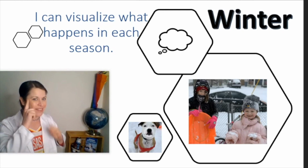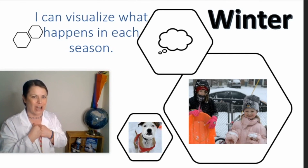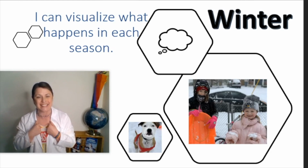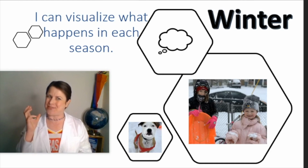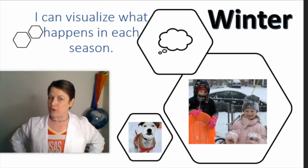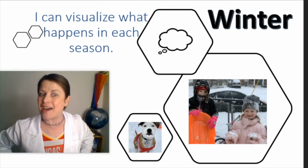I thought about my dog Bonnie. There she is. Bonnie's in her dog sweater because she's in the snow. And look, there's Miss Schumacher's junior scientists, Lillian and Juniper. Juniper's about ready to throw a snowball, and Lillian's ready to go sledding. What did you think about when you thought about what you would do in the season of winter?